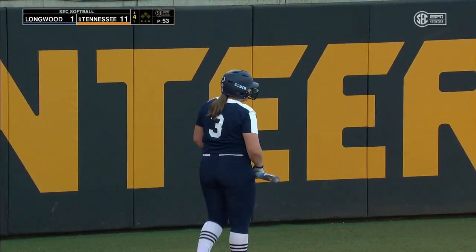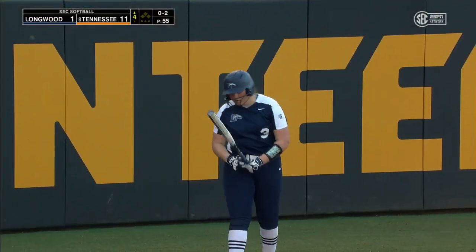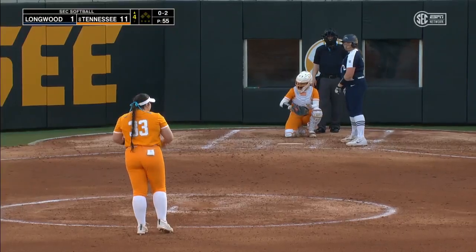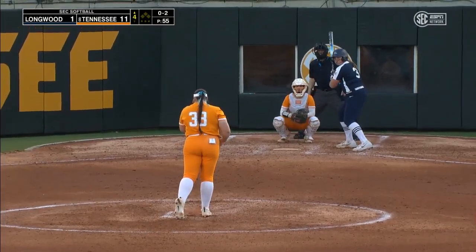Candidly, maybe got tired of not being in the lineup as much as she had hoped, and has reaped the fruits of that labor so far. Early in this year, 7 home runs, including a couple this weekend. She had a 3-homer game earlier this season. A very bright spot in this Longwood offense.